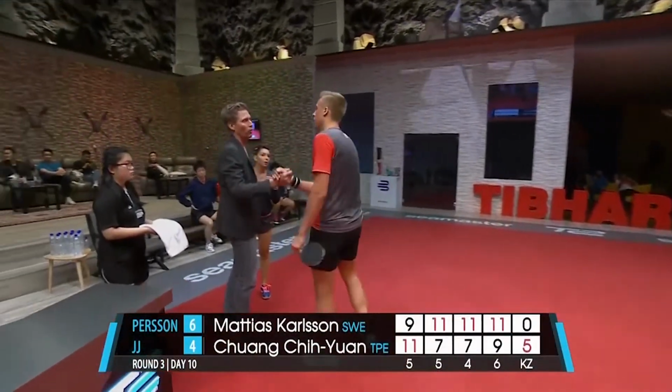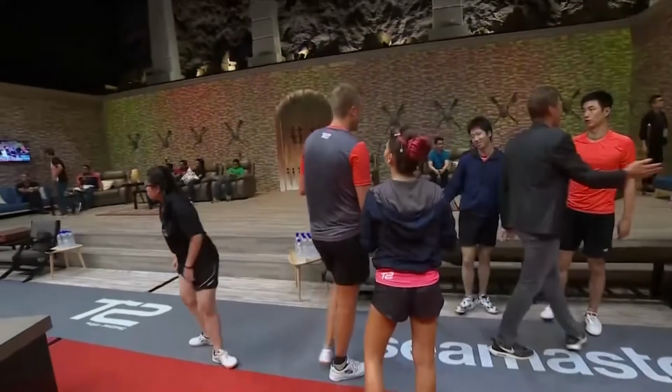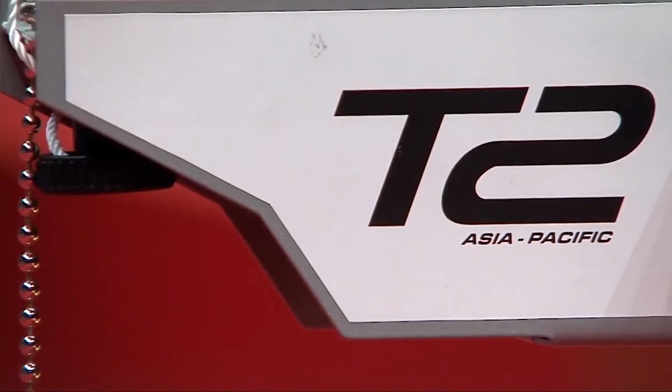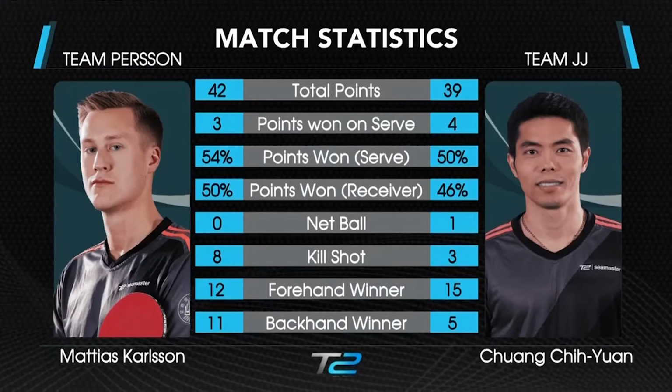But he was very happy with that, despite what happened in the kill zone. 3 points to him for the 3 games. 3 points for Team Persson. They lead Team JJ 6-4. Tight match, as you would think from the score.